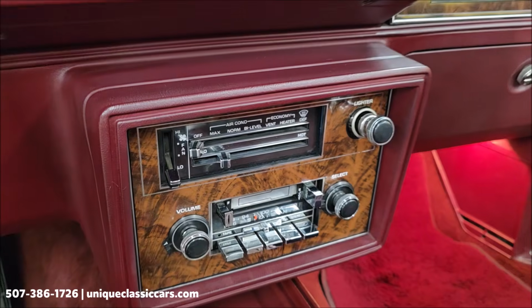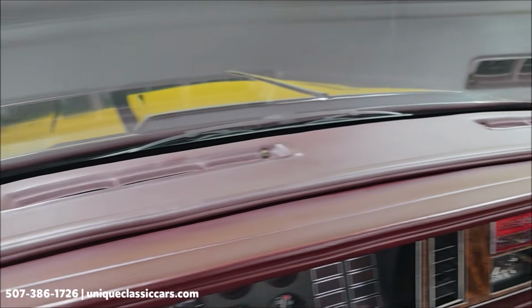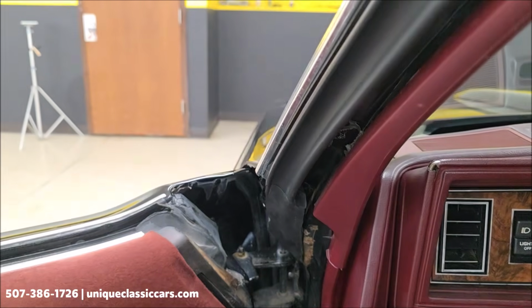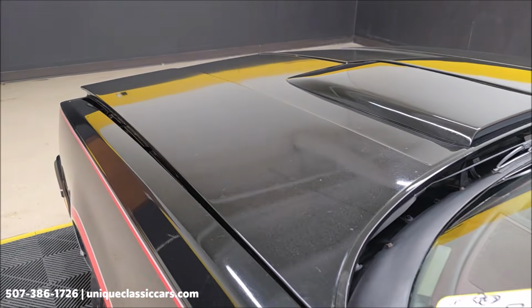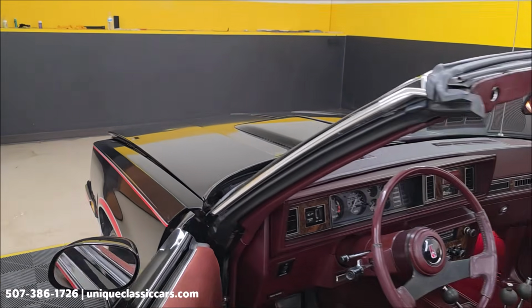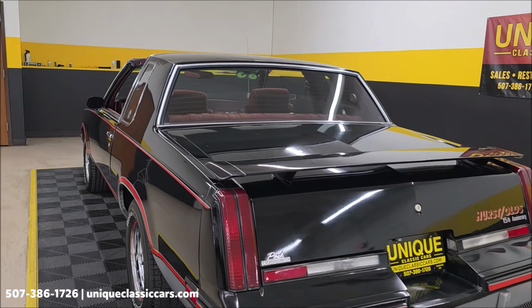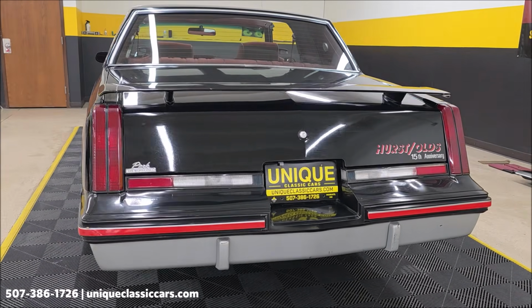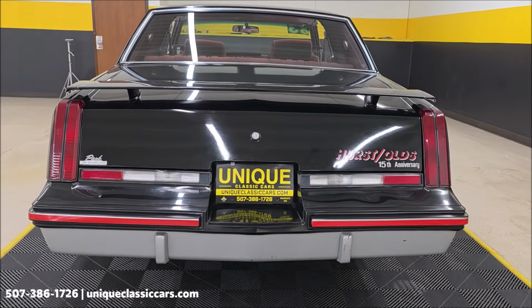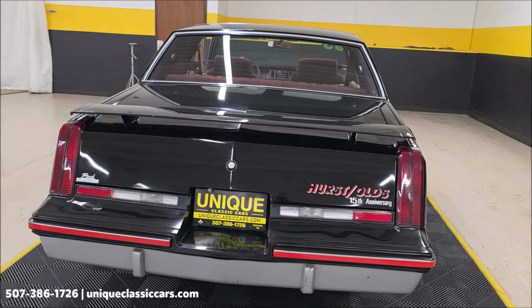FM radio working. How about the top of the dash? Top of the dash looking good. Good sounding car. Nice and tidy underneath the hood too, and I'm going to show you that in a minute. Door closes nicely. Let's listen. I don't know, sounds pretty good.